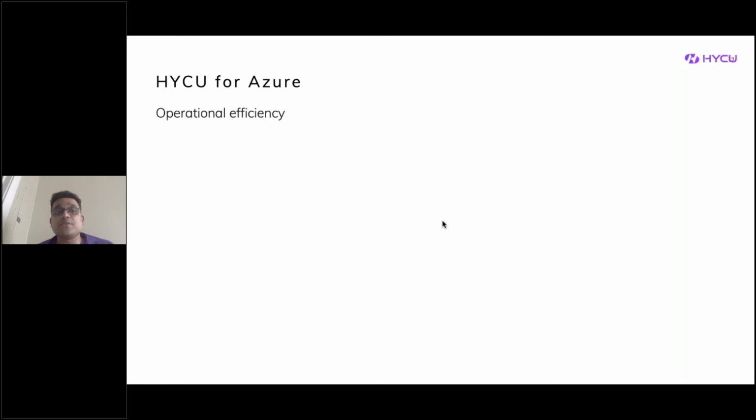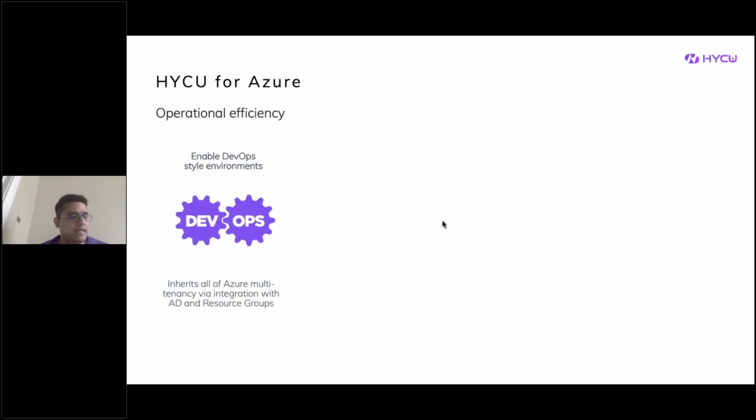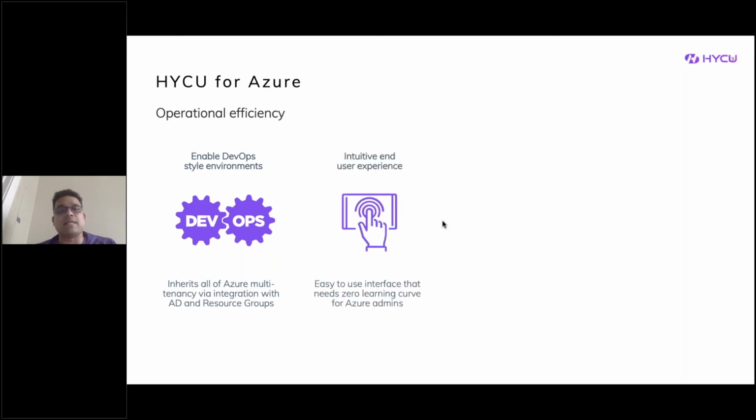All right. So in addition to that, we provide operational efficiency, where we can provide DevOps capability for end users. If end users want to manage their own backups and restores, they have the ability to do that through HYCU, inheriting all of the multi-tenancy capabilities through Azure's Active Directory and resource groups. And as you saw, our user interface is extremely simple and easy to use. That is one of the key goals of our engineering team, where any user who's well versed with VMware or Azure can log into our solution and start using it from day one.